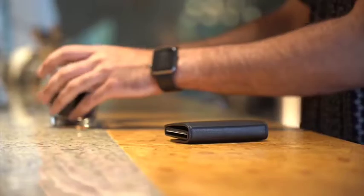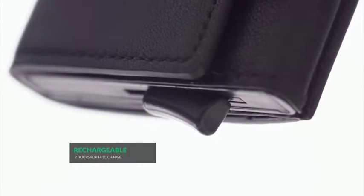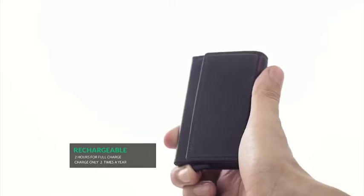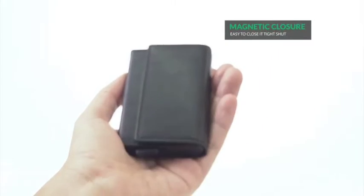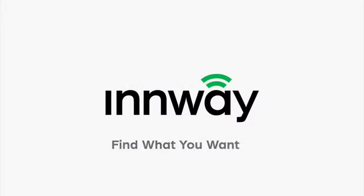The In-Way Accent is the perfect everyday carry. You can fit up to 6 cards in it, and its long battery life means you only have to charge it twice a year. The In-Way Accent is handcrafted with exquisite care, not just in the detail, but also in its practicality and usability. Available now on Kickstarter.